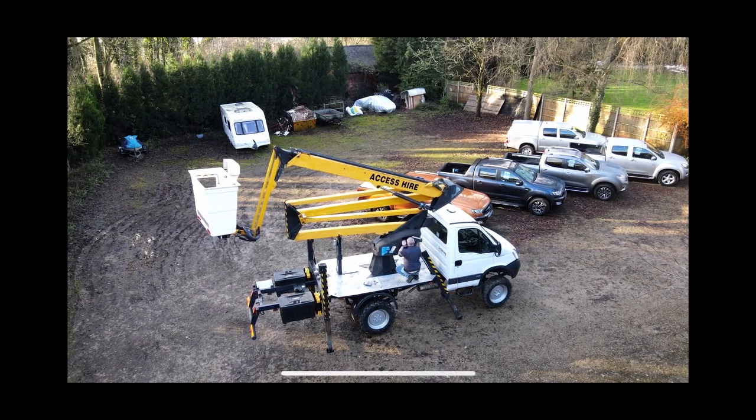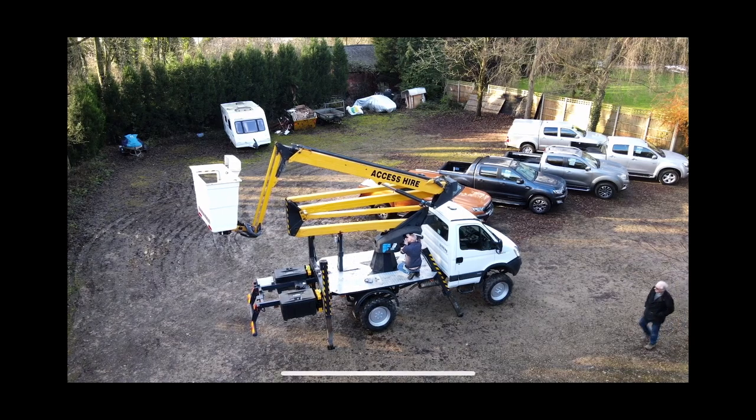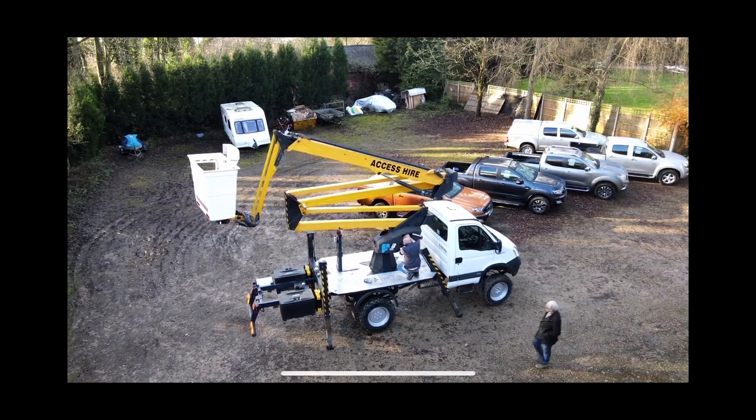We've had the guy out to inspect the crane, and it's obviously in great condition, and he doesn't see any reason why it wouldn't pass a LOLER.